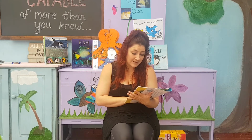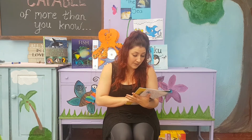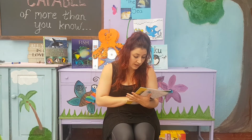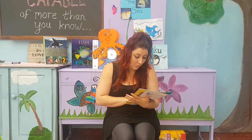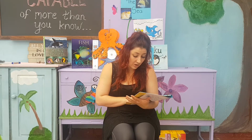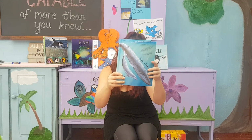Blue whales spend their summers in the Arctic and Antarctic oceans, where there's plenty of krill and plankton to eat. In winter, these whales travel to warm waters to breed. Females give birth to one baby every 2 or 3 years. A newborn is a calf and weighs over 3 tons. How interesting is that? Let's see what other fun facts we can learn today.